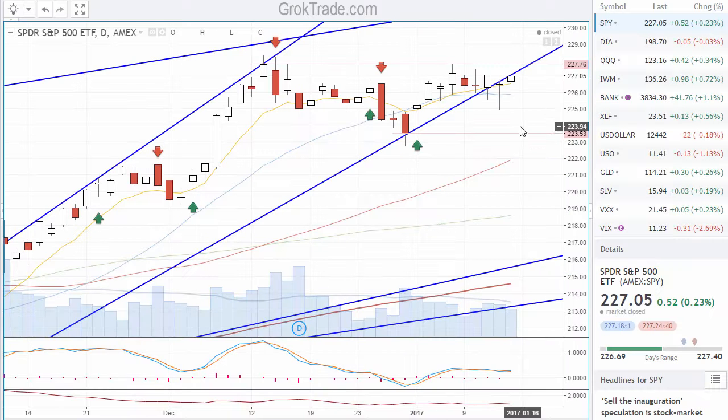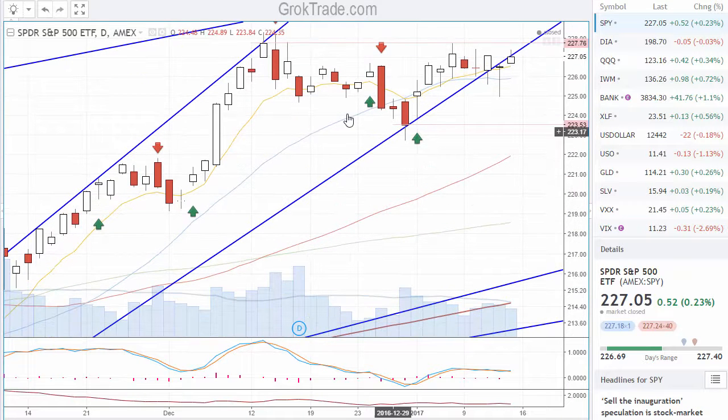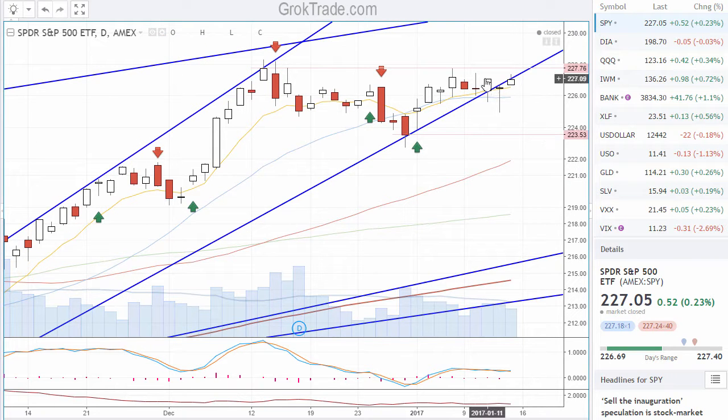All right, first thing we're going to look at is the Spider's daily chart. Sideways, sideways, sideways. Here's the deal. We broke down below a trend line, and we started to go higher here, but the problem is we're on the wrong side of that.